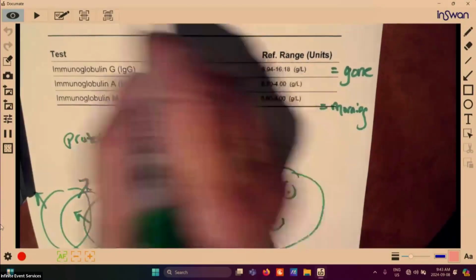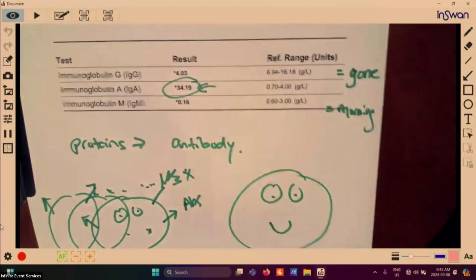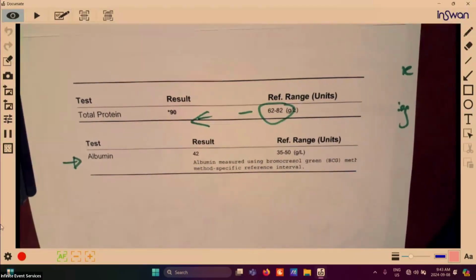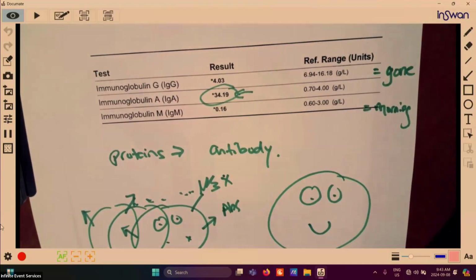All of these are proteins, all of these are antibodies, and all of them are contributing to that super high protein number in the beginning, because albumin was normal. It wasn't albumin that was a problem, it was all of these antibody proteins.